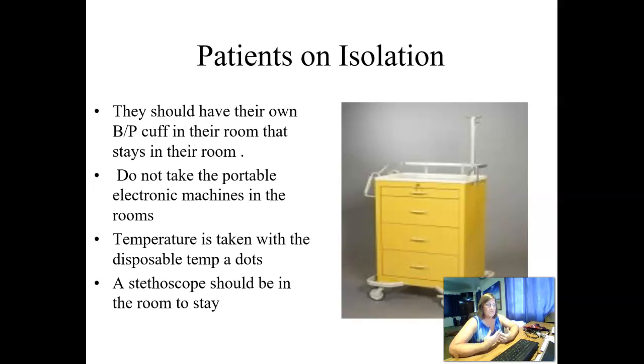Respirations, we said for an adult, 12 to 20 is normal range, though I've got to be honest, a lot of your elderly adults are sometimes going to run 22, 23, and you're going to go tell the nurse, and they're like, eh, who cares?